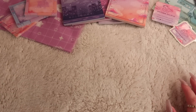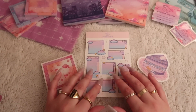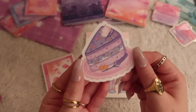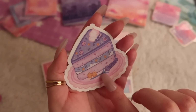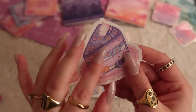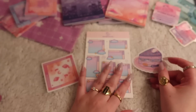So, next are some fun little items. Okay. So, I got some stickers. I'm not a huge sticker person, so I only got a couple for now. This one actually here, I didn't order. I think they just gave it, you know, as a free sticker gift. Isn't that just the cutest little thing? I am obsessed. It's a little slice of cake and it looks like lavender. Oh my god. I'm obsessed. How adorable is this? Just so adorable. I can't stand it. So, I'm so thankful they gave me a little free sticker.